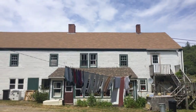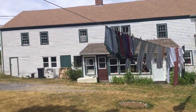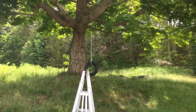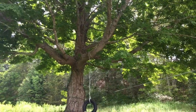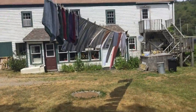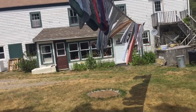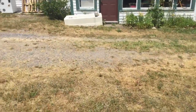Recently, this is kind of makeshift. We have a pulley system that we're going to set up from the deck to the tree, which right now the wire we have there just ties into the tree at the tire, beyond the tire, but on the tree. And halfway up there, there's actually a hook. So we're going to set up our pulley clothesline in the near future. But I can say it's really nice to be able to do a load of laundry and hang them out on the line. There's nothing quite like line dried clothing.